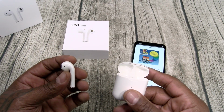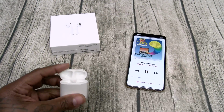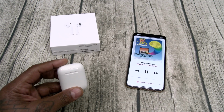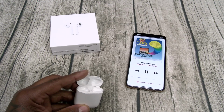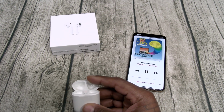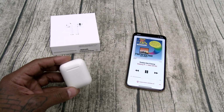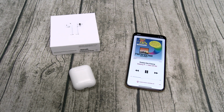Let's take it over to the AirPods. All right, so now let's do the one earbud test using the AirPods. All right, so the music is playing. I'm going to take out the right side. Let's drop it in the case. Hit play. The left side is still playing. Okay, I'm going to put the right one back in. Now I'm going to take out the left side, drop it in the case, hit play. The right side is playing. So that's one of the dope features about the AirPods. You can play music out of either side while the other one is still charging up.